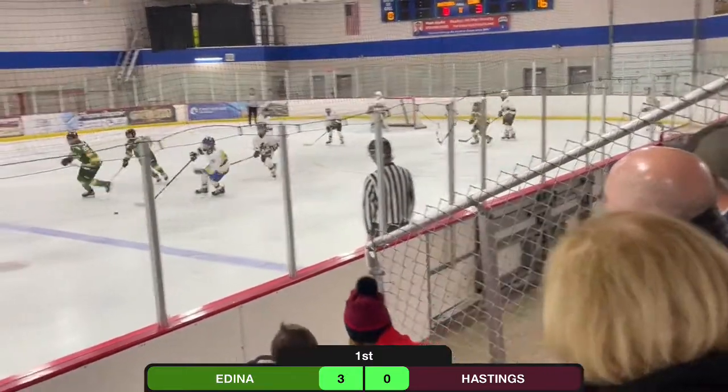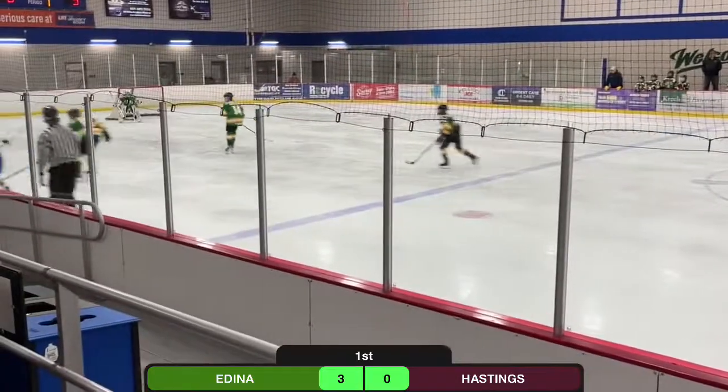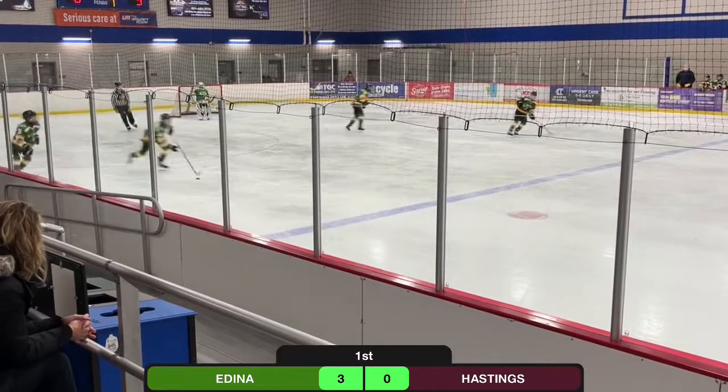Johnson walking off those sideboards. Poked free by Hastings. They come down on the mini break. There's a shot from the outside. I also saw that one going wide. Still no shots recorded for Hastings.